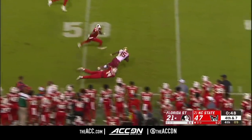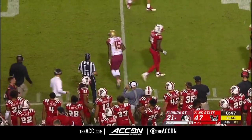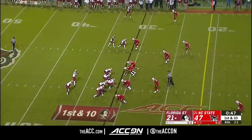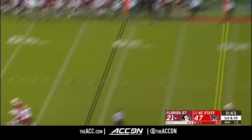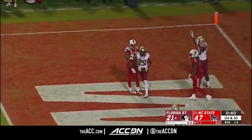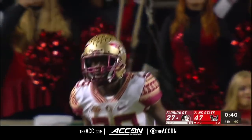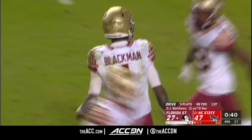Past the sticks, caught by Terry. If there's a bright spot today for the Florida State Seminoles, it's Tamarian Terry. Blackman down the seam. Oh, nice adjustment by DJ Matthews. His first touchdown of the season. Blackman over 400 yards passing today.